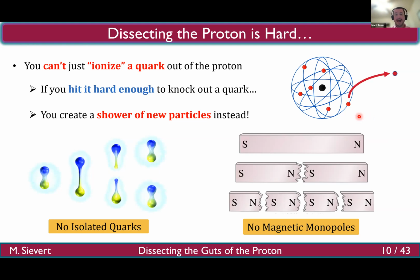Because to measure the structure of the atom, all you have to do is liberate an electron. You can ionize an electron out, you can measure how much energy it took, how much momentum it absorbed, and you get a direct imaging of the density of states of the hydrogen atom, or whatever atom you're talking about. But you can't do anything like that for the proton.